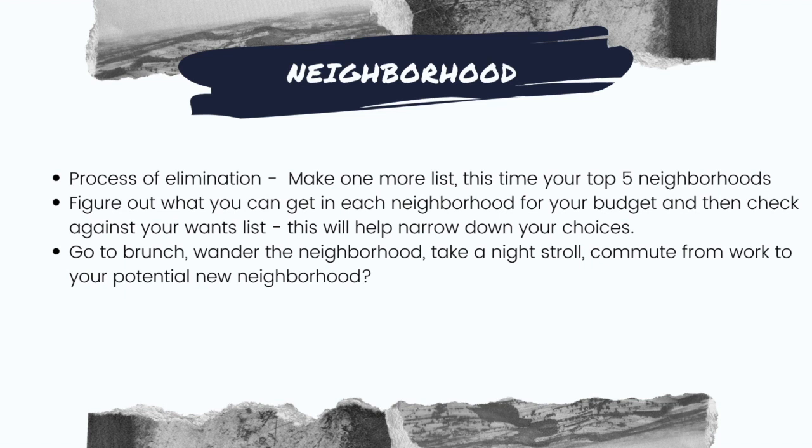The best way to narrow it down? Hang out in your potential new neighborhood. Grab a coffee and wander. Walk around at night alone. Test out the commute to and from work. What's the train ride like? Or have brunch. Find friends that already live there and grill them over your eggs Benny.